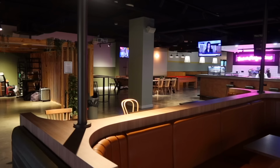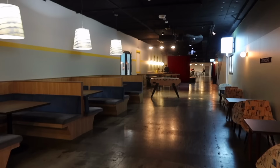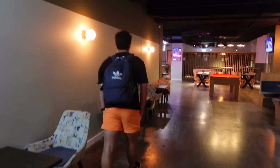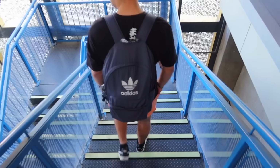So this is the downstairs of the hostel, and it is so modern and so nice, guys. They have everything that you need. There's so many spaces to hang out, so many spaces to work. They've got a football table, a pool table. There's a little cafe that sells breakfast on the weekends. Honestly, this has so many amenities and it is so great. As hostels go, this is definitely one of the best that I have probably stayed in the whole trip.